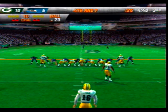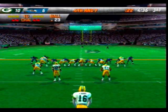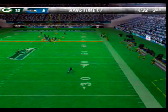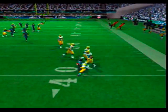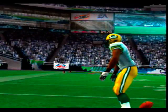Tucker will come in now to punt it away. Barnes looks like he's ready for the return. From the 38-yard line, 37-yard punt. Return for a gain of 3 yards.